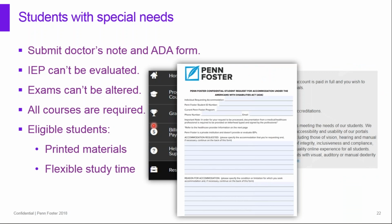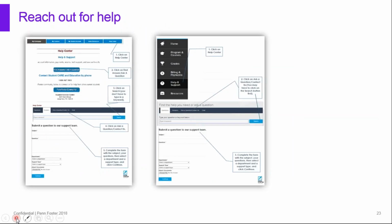And that is the form. At the end of it, you will find the fax number or email to send out the form and the doctor's note.